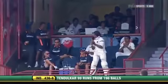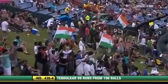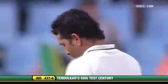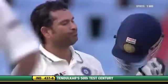And you can see the buzz around the ground now. Everyone will be on the edge of their seats. It doesn't matter if you're South African, if you're Indian. They will all want to see this. What 50 means. It's been a career that's lasted over a couple of decades, and it's a milestone that very few will beat.